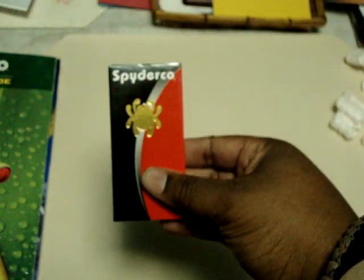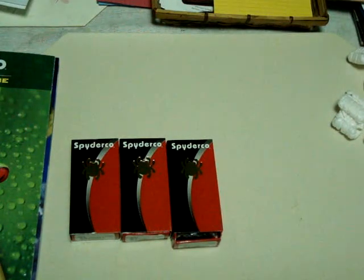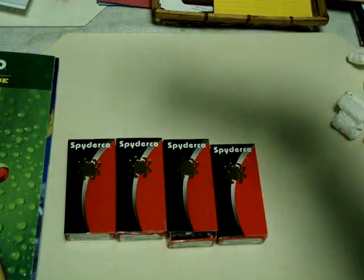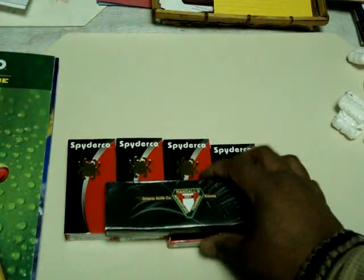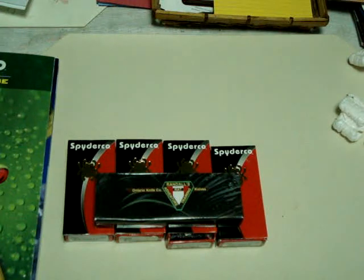Did you guess yet? Spyderco. Okay. So, 1, 2, 3, 4 Spydercos. And an Ontario knife. Can you guess what that is? Anybody think they know what this one is? This is one you should have in your collection. I finally got it. Okay, so there's those.